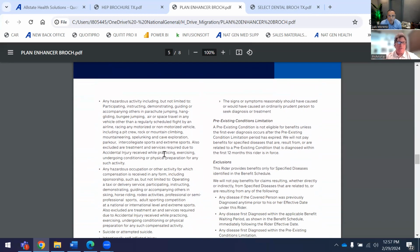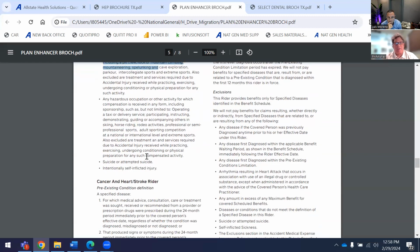Hazardous activities. So part of being an agent, and you folks know this, it's a little bit more work than you would do on an ACA policy. If you haven't already, you need to read the brochure cover to cover, and you need to give your client a heads up on some of these things, like, hey, it's not going to cover a pre-existing condition unless it's a first ever diagnosis, right? Let's see here. So hazardous activities, if you've got a customer that's into, in very small print here, parachute jumping, hang gliding, bungee jumping, spelunking, cave exploration, parkour, intercollegiate sports. So intercollegiate is a college sport. On the accident side, we will cover non-collegiate sports. So high school, grade school, we would actually pay out for accidents that happen, but not for college.